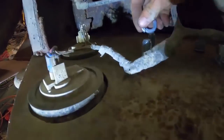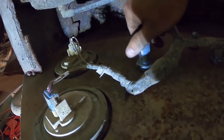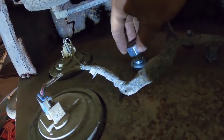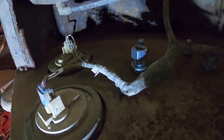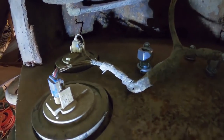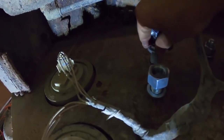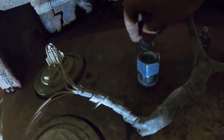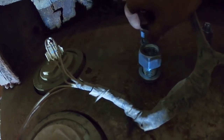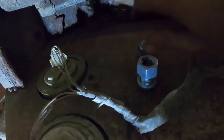All right, let me see if I can find all the parts I lost. Here's one here. Put it on there. Whoop. Okay. And we got one left. Whoop, get back here. There we go. All right, let's tighten them down.